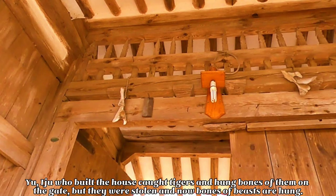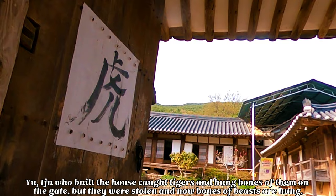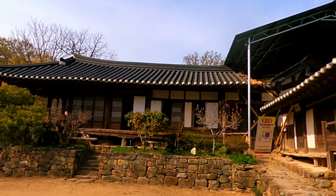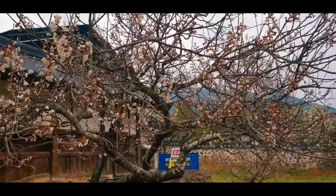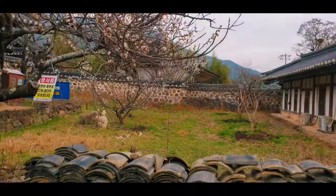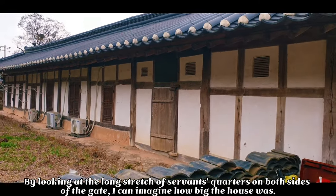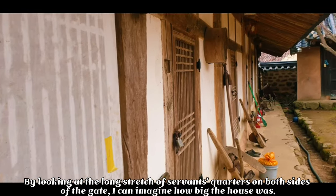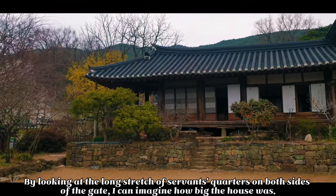Yu-Iju, who built the house, caught tigers and hung bones of them on the gate. But they were stolen, and now bones of beasts are hung. By looking at the long stretch of servants' quarters on both sides of the gate, I can imagine how big the house was.